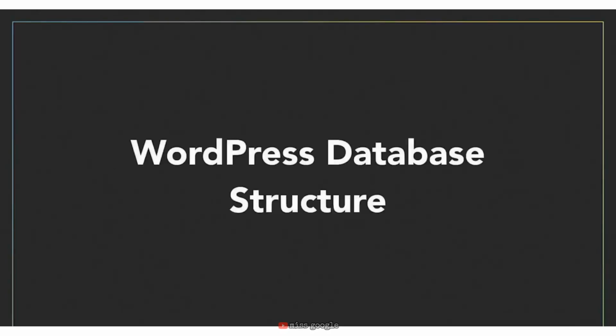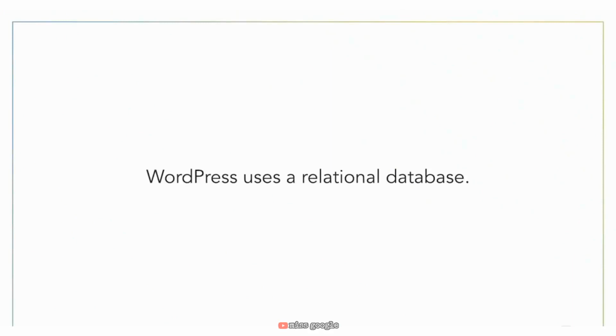We've talked a lot about processing PHP files and how to make it easier and faster to load assets, but we haven't really talked about the database where the content of your site comes from. Let's dive into how the WordPress database works, because the more you know, the more you can improve it. WordPress uses a relational database. If you don't understand that term, no worries.